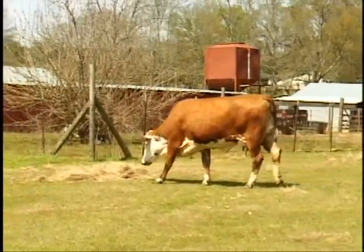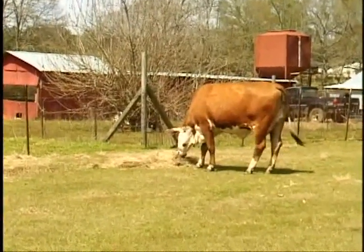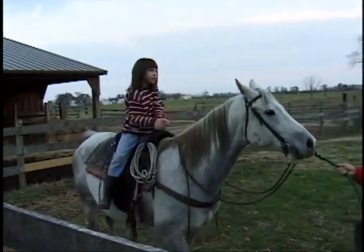Cow. This is a big cow. What color is this cow? Horse. Look, I'm riding on a horse.